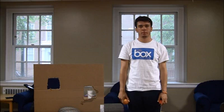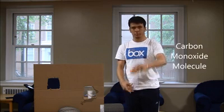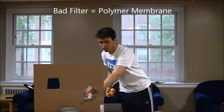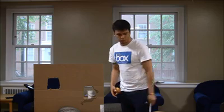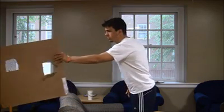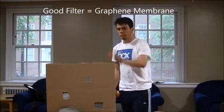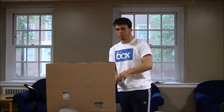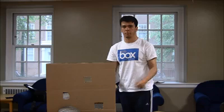In this video, we'll be showing an example of a good and bad filter. The bottle cap will represent the hydrogen molecule, while the orange will represent the carbon monoxide molecule. First, let's start with the bad one. As you can see, both the hydrogen and the orange molecule can make it through the filter, making it inefficient. Second, we have the good filter. This time, the hydrogen can make it through, but the carbon monoxide molecule cannot make it through the filter, making this a good filter.